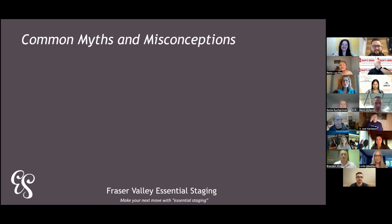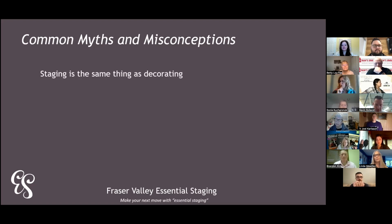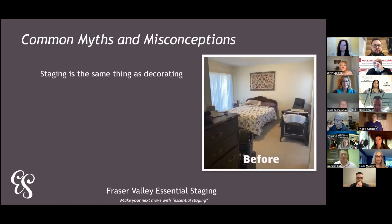So the next thing I want to talk about, now that we know a little bit about what staging is, are some common myths and misconceptions. Basically, people have an idea about what I do, and it's not always accurate, but the first one is that staging is the same thing as decorating. I actually had a call from somebody about 2 weeks ago, a referral from an agent, and they wanted me to help decorate their new home. Well, staging is not the same thing as decorating.